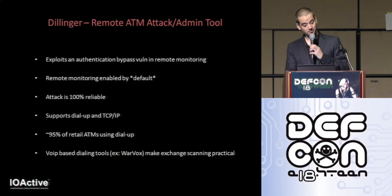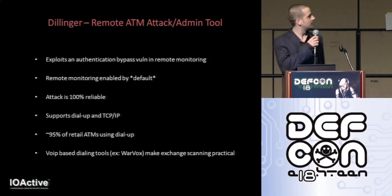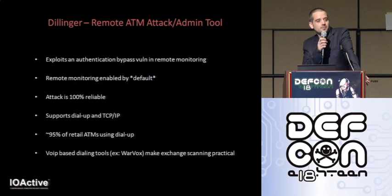So, introducing Dillinger. Dillinger is my remote ATM attack or administration tool, whatever way you want to look at it. So we've talked about loading code locally on an ATM machine. With the master key and the flash drive and the correctly formed firmware, you're basically set. But the obvious drawback here is that you need to interact with the machine in some way.